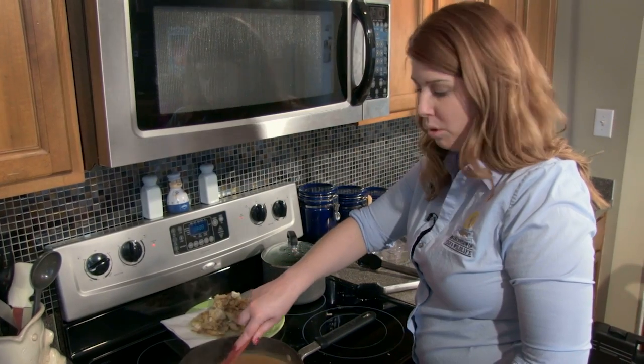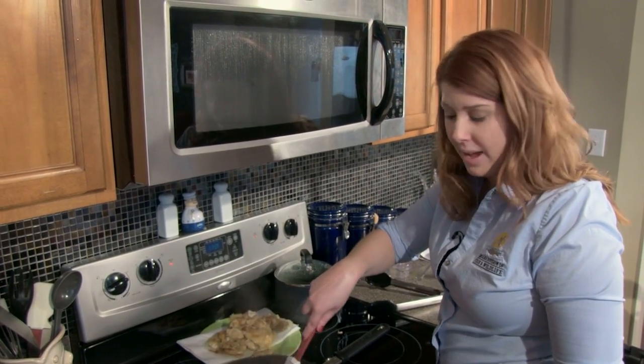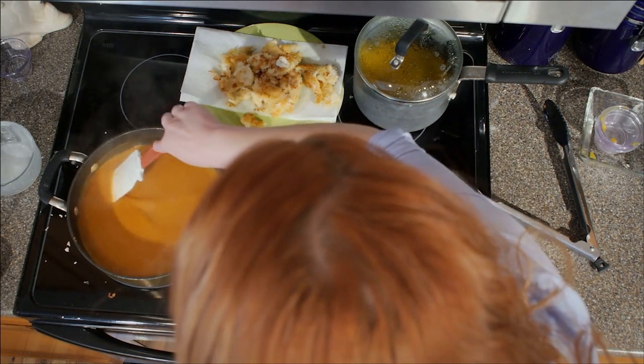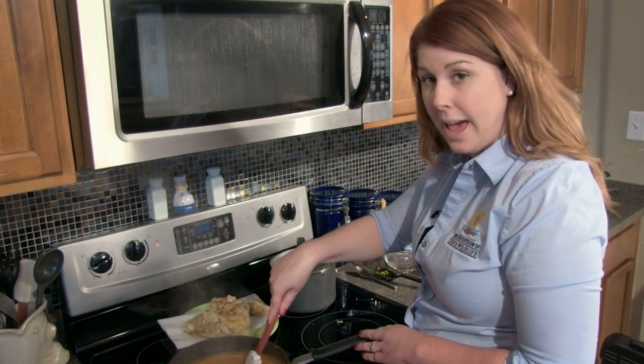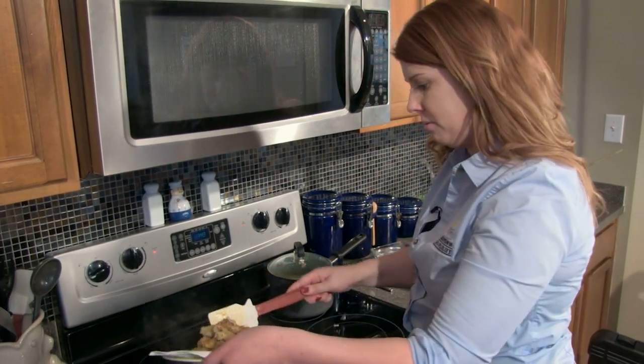Once everything is incorporated, you're just going to let this simmer and kind of reduce down for about 5 to 7 minutes, and then we'll add in our fish. Our curry sauce has reduced down, so we're going to add in the fish and let it cook for another 5 minutes, and then we're ready to go.